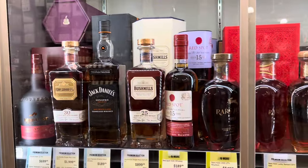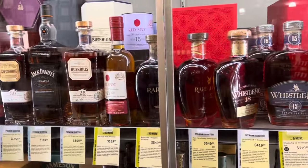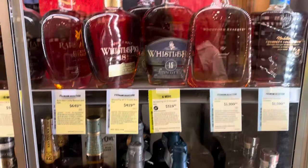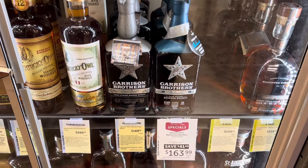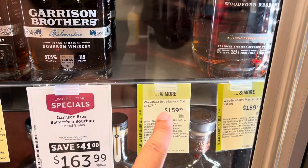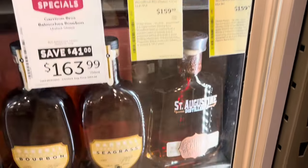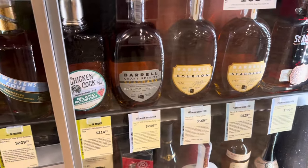All right, and now we're in the glass case. So we got some Jack Daniel's, Bushmills, a few Whistle Pigs, Woodford Reserve Baccarat, that one, Kentucky Owl, Garrison Brothers. Hold up, I gotta go see if they have this in the back. They got the Woodford Reserve Historic Barrel Entry one. Same price though. St. Augustine, Seagrass.